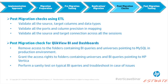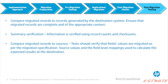We started to cut over from the MySQL database to the Vertica database with the BI tool, which is QlikView, seeing how QlikView responded to the Vertica database and whether the responses were equivalent by performing sanity tests on typical BI queries, and troubleshooting in case there were any particular issues with those queries. We compared the records generated by the source system against the destination system. As I said, we conducted tests to ensure that the field mappings created the expected results at the destination.